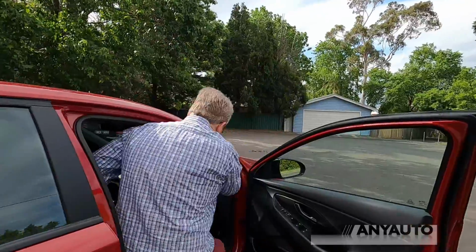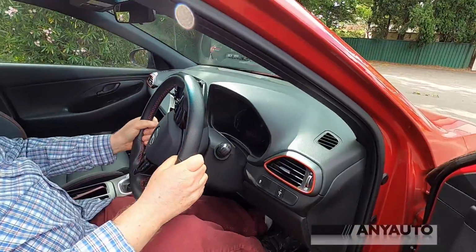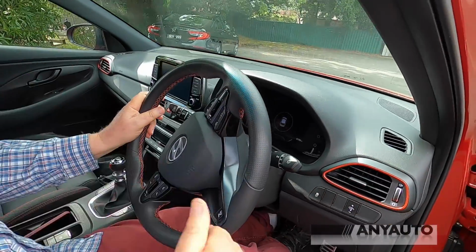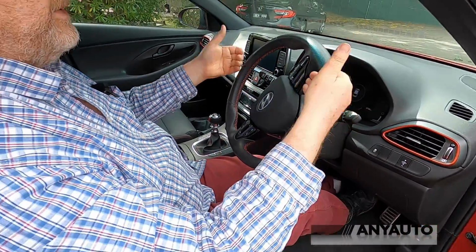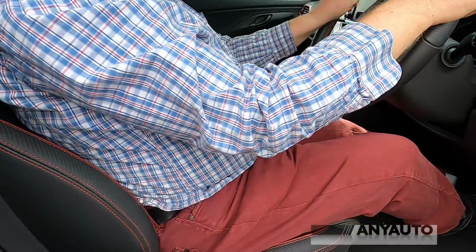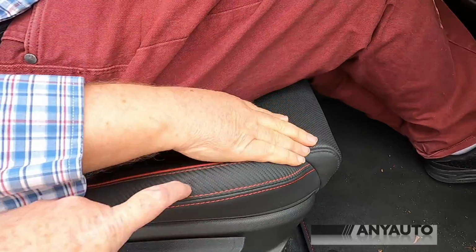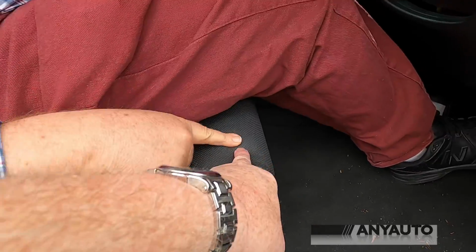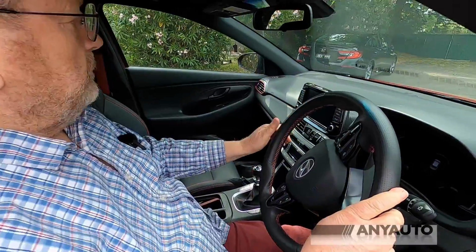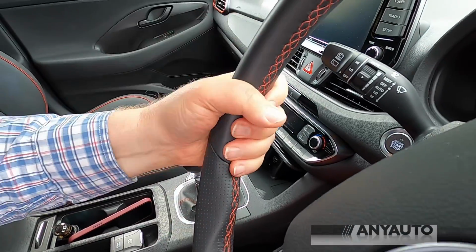In the front, David, is quite spacious. Well, this is set up for me. We've got some more of the vents here, look, with the red trim. I like that I can have plenty of room with my legs, but still have this steering wheel quite close to me. Red stitching on the seat as well, look. And a little bit of a woven look. This is leather, but this is kind of like a woven, I presume, vinyl. And there's also some red stitching on the inside of the steering wheel, look.